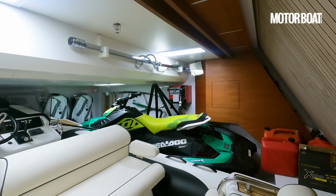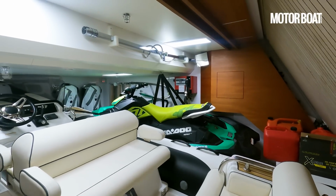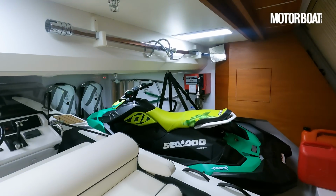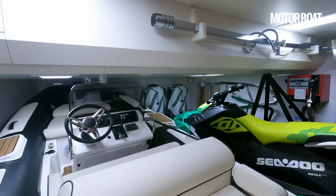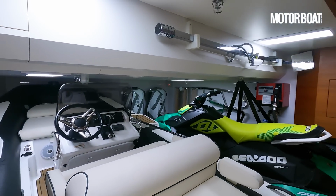there is a proper diesel pump. So you can literally fill up your boat from the main tank on board the ship. And there you can, of course, see a Sea-Doo Spark jet ski as well. And if you look right further forward, I can see a couple of sea bobs hanging on the wall. So that is a very impressive toy cupboard.